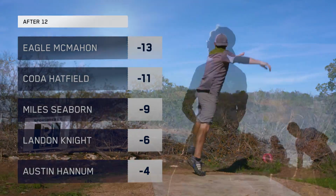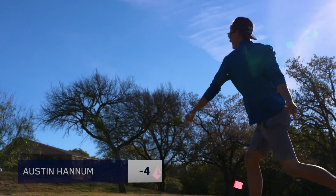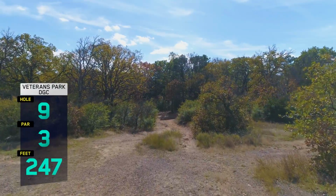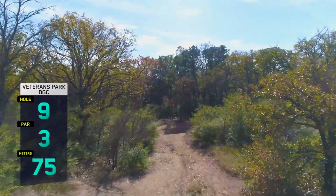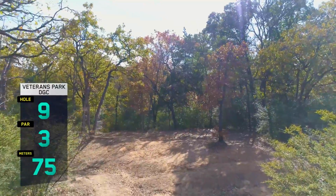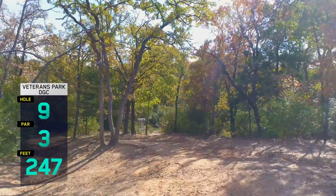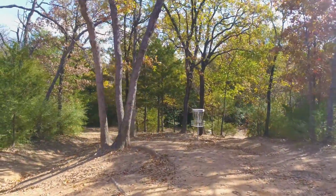And we saw Eagle off to a really nice start. No real mistakes to speak of on the front 12 of this last round. Coda with a slip up, but nothing too bad. He's right there in the mix. But Miles had a couple of bogeys in situations where Eagle birdied, so he lost a couple strokes a couple different times. So we'll have to see him play a very solid final 12 holes if he wants to make a run at the 2017 VPO.